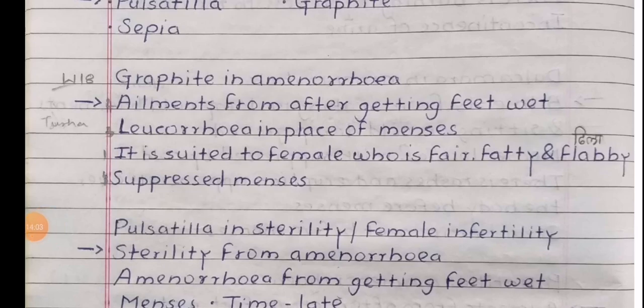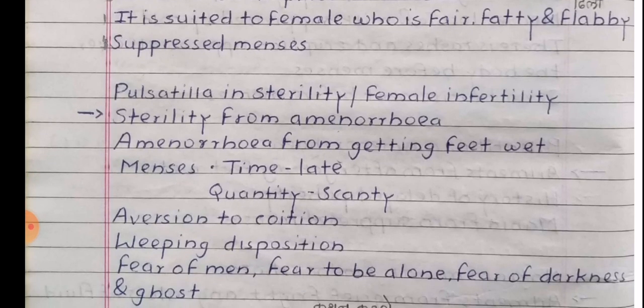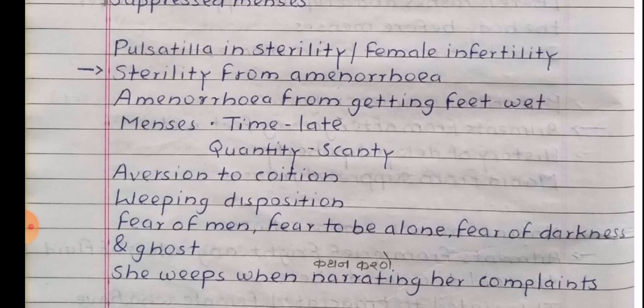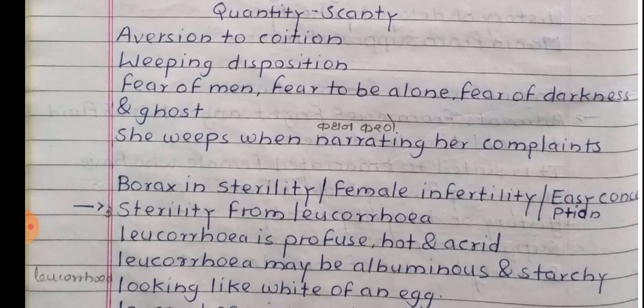Pulsatilla in sterility, female infertility. Sterility from amenorrhea. Amenorrhea from getting feet wet. Menses time is late, quantity is scanty, aversion to coition, weeping disposition, fear of men, fear to be alone, fear of darkness and ghosts. She weeps when narrating her complaints.